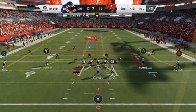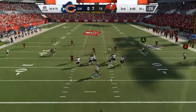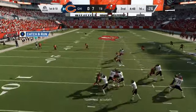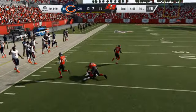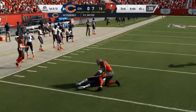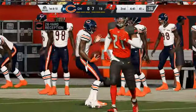Trubisky brings the Bears up 1st and 10 at their own 14-yard line. Out of the gun, Trubisky. And this is caught. A spectacular one-handed grab there. That's good for 28 yards.